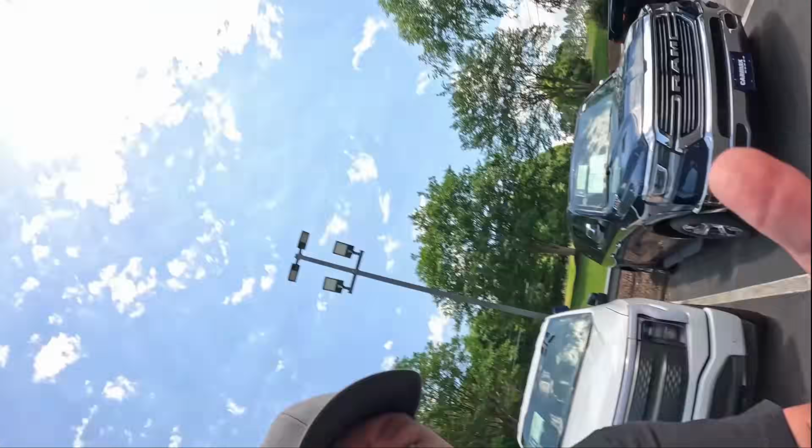So that consumer, let's go back to this. We got to talk about this consumer. This consumer bought this truck in 2022, probably 2021. And now they're selling it for $47,000. But that consumer probably paid, on top of, I almost dropped the camera. Yeah, we can keep that in.